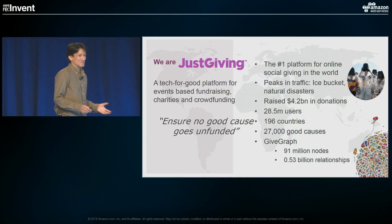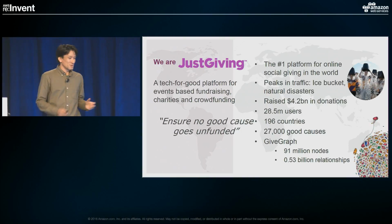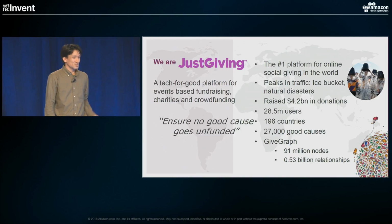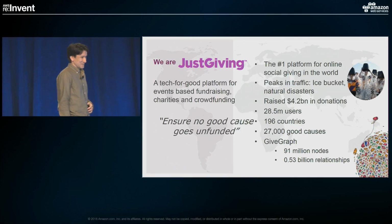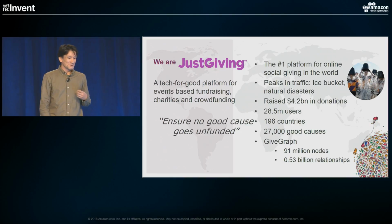So yeah, that's a huge amount when you think about $4.2 billion helping those in need, helping the animals, helping your local communities. And we've got a massive user base also. So we've got 28.5 million users who actually transacted on the platform in 196 countries. And our platform supports 27,000 good causes, which are charities or crowdfunding for good projects. And what we like to do is apply data science also. So my background's a PhD in machine learning. So obviously, I've got an interest in data science, and so do understanding how people donate. And almost our motto, I would say, is to ensure that no good cause goes unfunded.